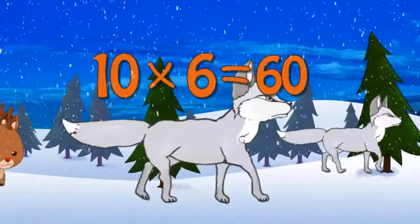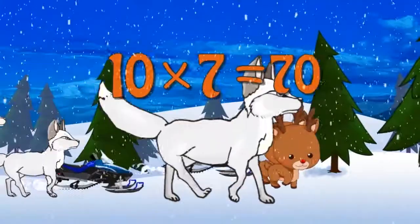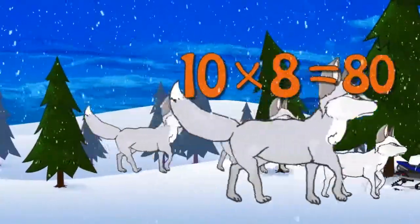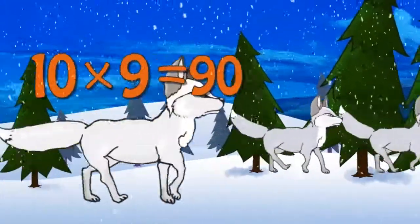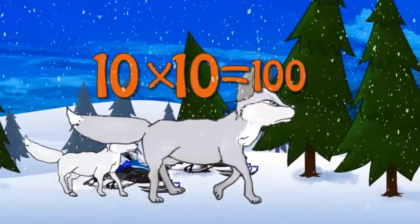10 times six is 60. 10 times seven is 70. 10 times eight is 80. 10 times 9 is 90. 10 times 10 is 100.